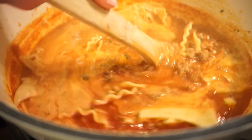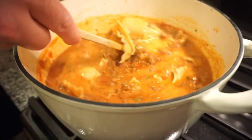So now I can put onions in? No. You can put your onions into your own bowl. This looks heavenly.